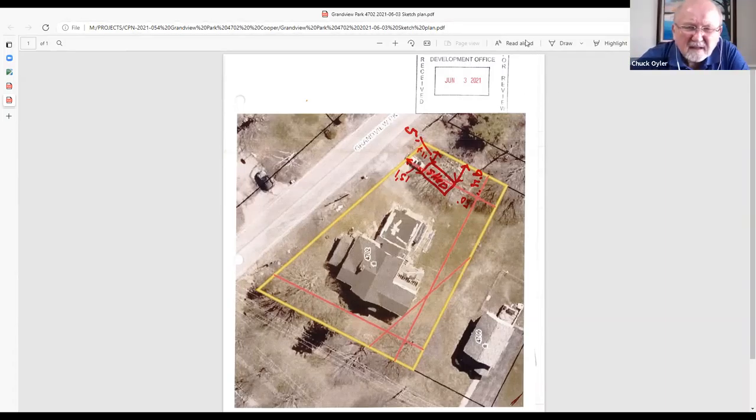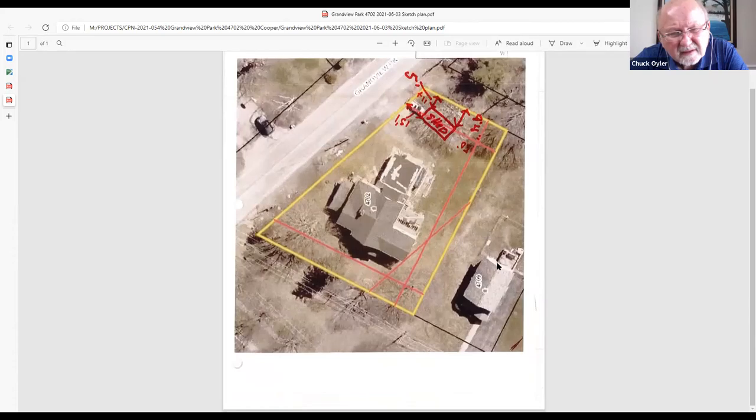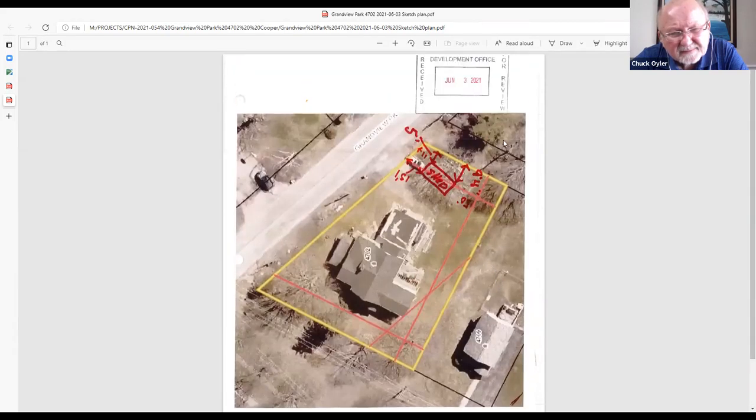Looks like the number's upside down. Is it 13 feet from the front yard? I can't tell. 5 feet. 5 feet from the rear yard or side yard, depending on what you want to call it. Yeah. All right. Well, it definitely needs a variance, so I guess we'll push it along. Mr. Cooper, you have anything to add at all?